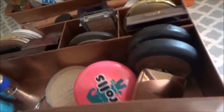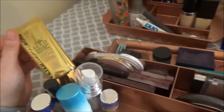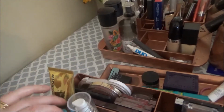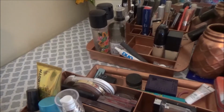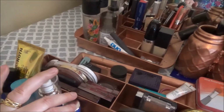Okay, so these are my primers. I have more than I want. Okay, so I have the Peter Thomas Roth 24K Gold primer. I have the e.l.f. primer, just the mineral infused. The Hard Candy Sheer Envy, the Coconut Stick Hourglass. The full size of the Estee Edit Pore Vanishing Stick. And then I have the miniature one, which I need to finish up.